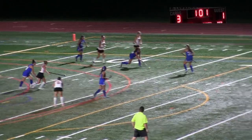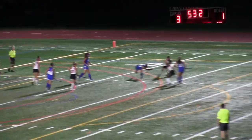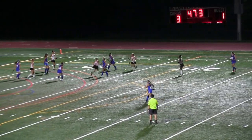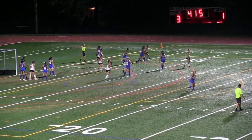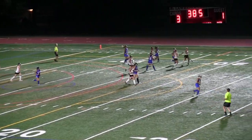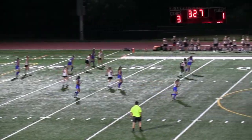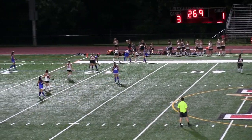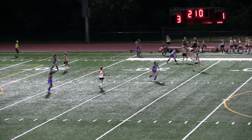Lawrence still there to keep the pressure up, but defense doing a good job not letting them get too close to the goal. And whenever they do, Zelag's there to kick it out. And that call's going to go against Lawrence, so it'll be Hightstown ball. Here's the hit. And a good hit it is, but right to Lawrence. Out of bounds on Lawrence, it'll be Hightstown ball.